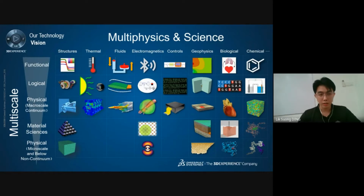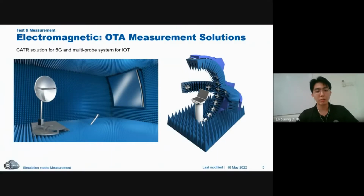For Dassault Systemes, they focus a lot on the multi-physics and multi-scale perspective. And for RF Station, we focus on these four aspects: structures, thermal, fluids, and electromagnetics. From here, you can see that within multi-scale, we can go from functional to material for different industries. For electromagnetics test and measurement, we have the OTA measurement solutions. On the left is the CATR solution for 5G, and on the right is the multi-probe system for IoT.